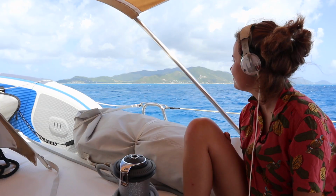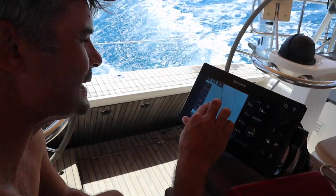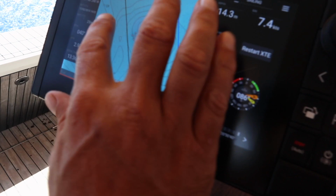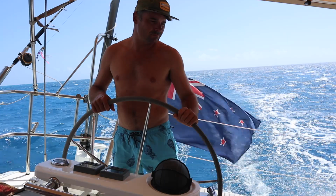Beautiful sail over here, about 6 hours, averaging about 7 knots. Gorgeous day. As we're coming in, the water is getting bluer and bluer, and we can see beautiful white sandy beaches. There's a lot of shallow water coming in, so we've got to be careful about where we're going, but I'm sure we'll manage that with the help of the trusty Raymarine. Antigua used to be an English island, it's an independent country now, and we're looking forward to exploring it, and especially Barbuda, which is part of Antigua but a different island to the north, which apparently is incredible as well.